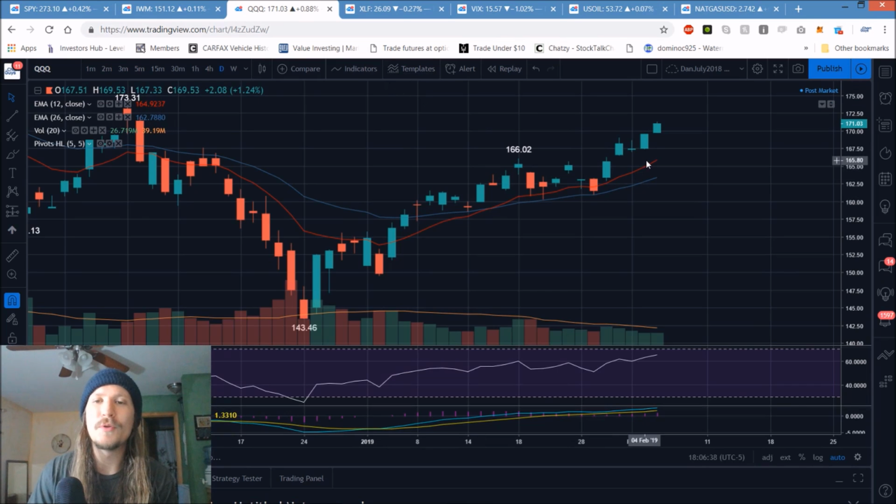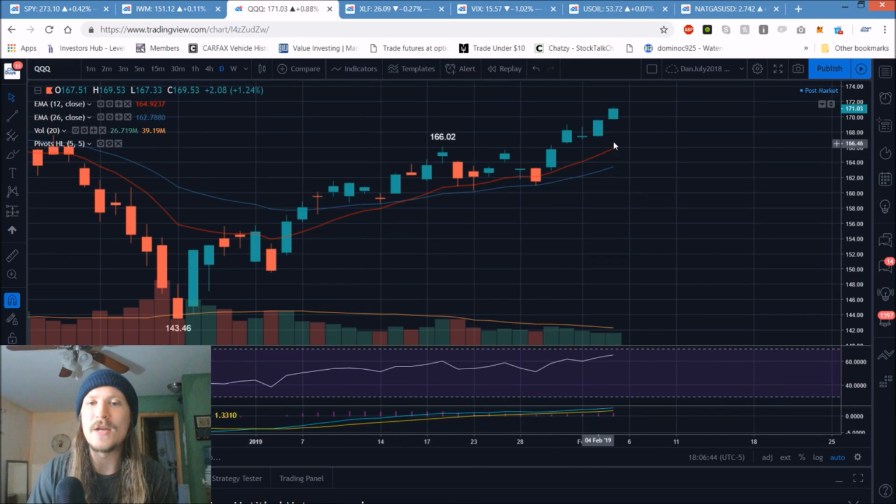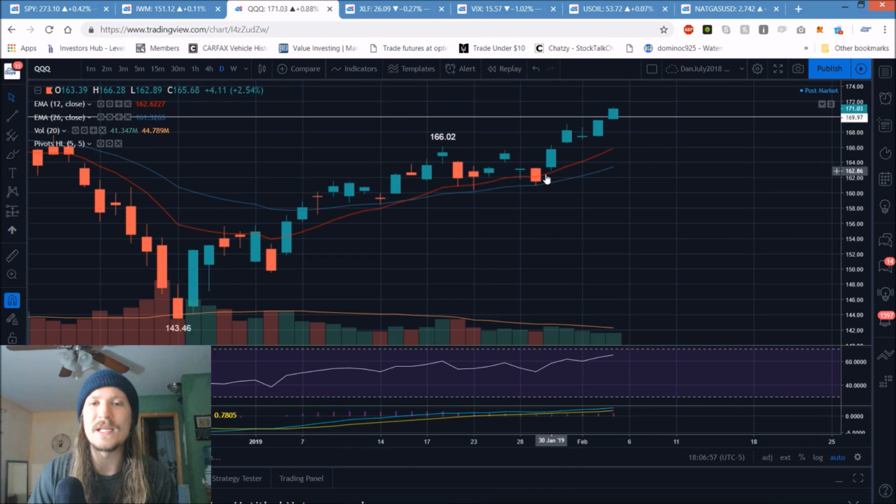QQQ, bulls still in full control. Lack of resistance where we currently stand until all the way up at 171.91. Higher lows every day the last 5 days in a row. Hourly higher low established at 169.97 to keep the bulls in full control. And if we lose that level, we will zoom out to look for healthy daily consolidation.